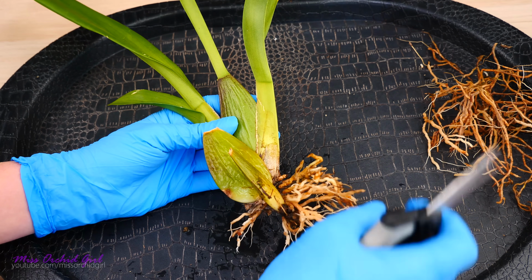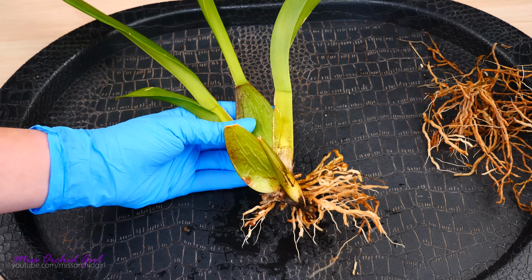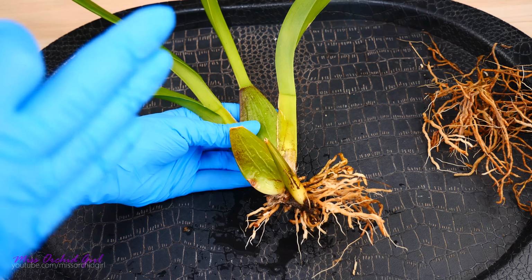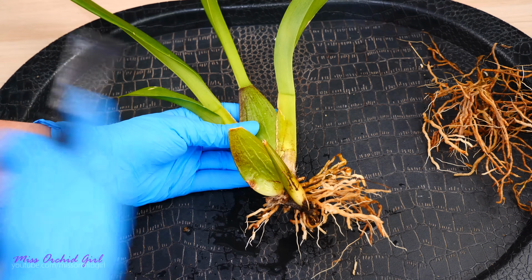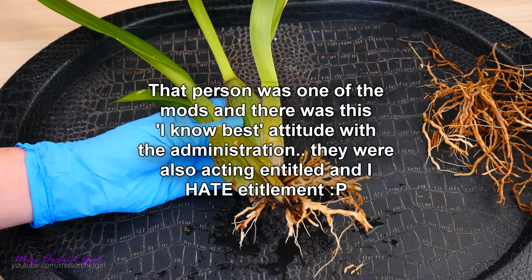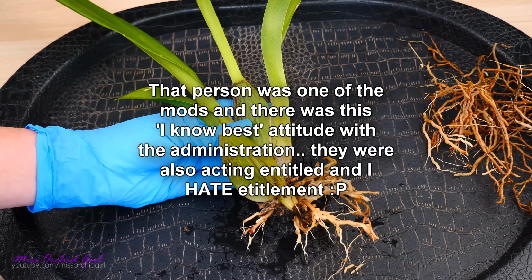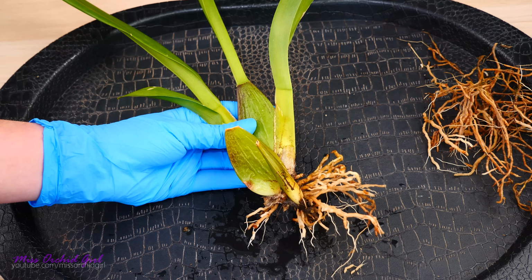I was so devastated because I realized those snails couldn't have come from anything else, any other place, but the old medium. And because I did not rinse the root system, at least rinse it, they were there unbothered. So I was furious with myself and with the person who said whatever they said. Now I'm not. At the time I was a little bit more angry than I am now. You know, with age you calm down, but I was always a feisty person.